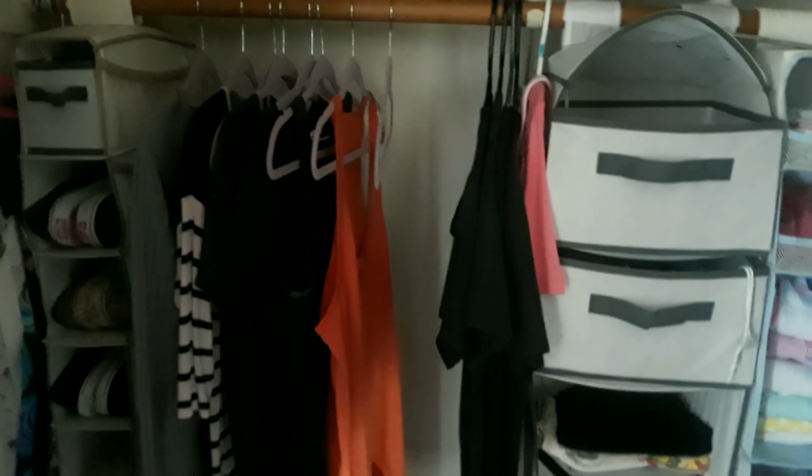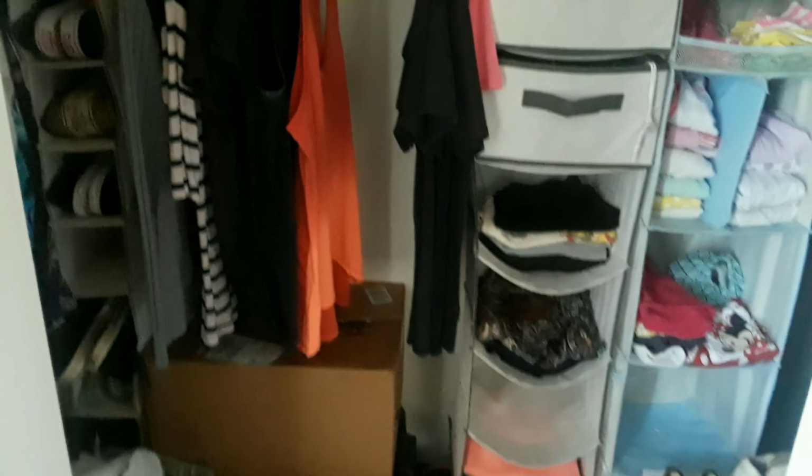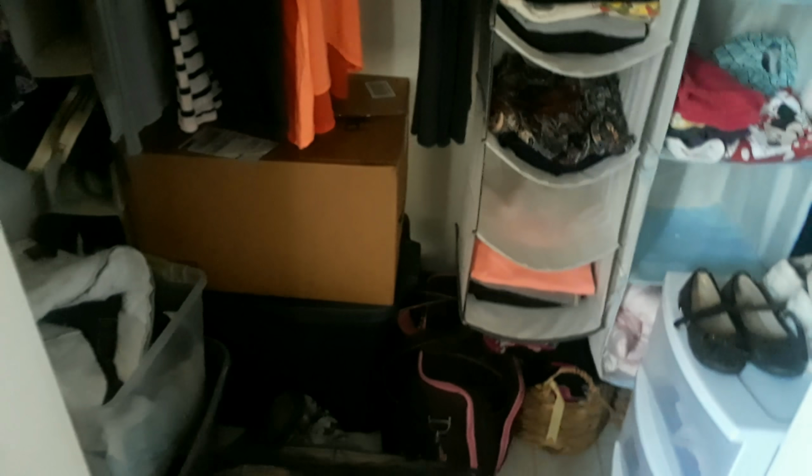These tops here are for my company, so I didn't count those because I need those when we're doing wedding setups. And I think that's it. That's it. Minus going through these boxes down here that have some kid stuff in them, but again, that's going to be another day.